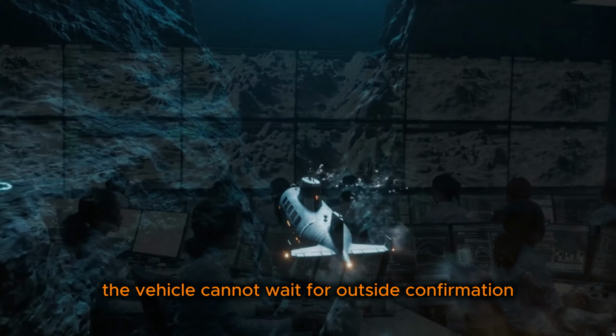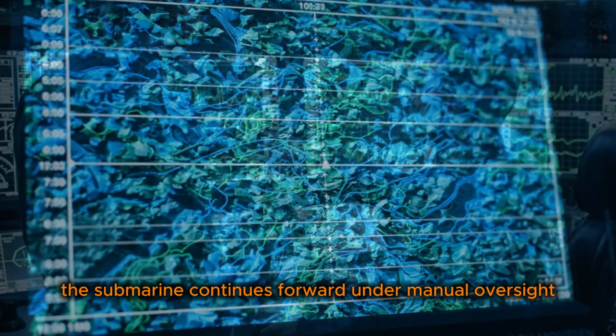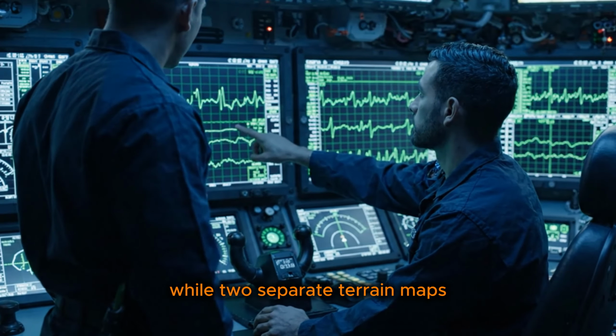One technician finally disables automatic route correction entirely. The submarine continues forward under manual oversight, while two separate terrain maps slide across neighboring screens, showing different walls in different places around the same vehicle position. Neither display fully stops moving. The submarine still moves. Nobody fully knows what it is navigating through anymore.